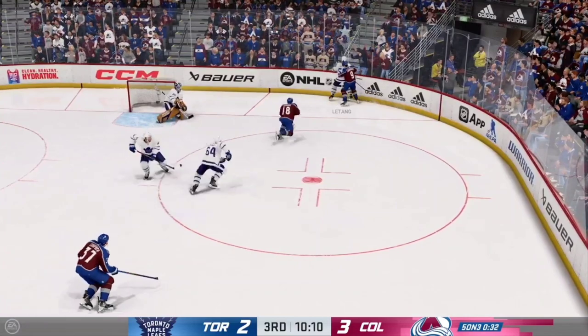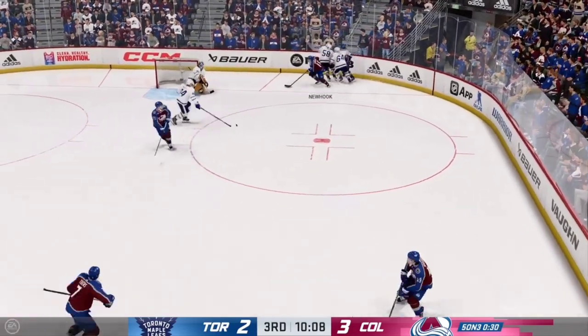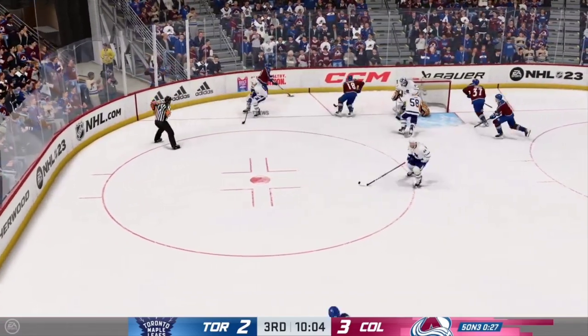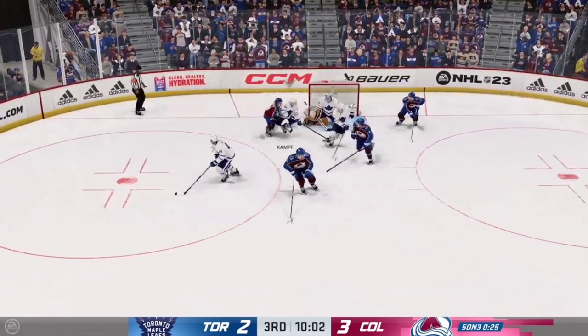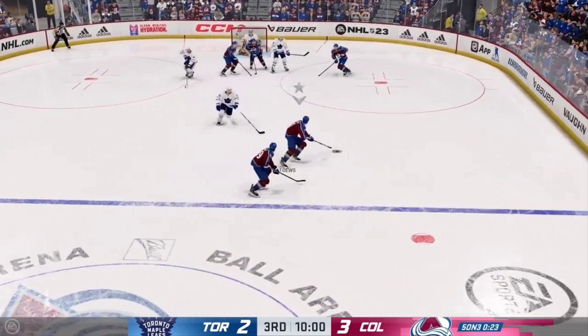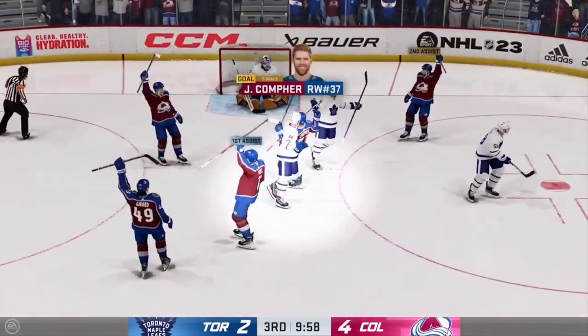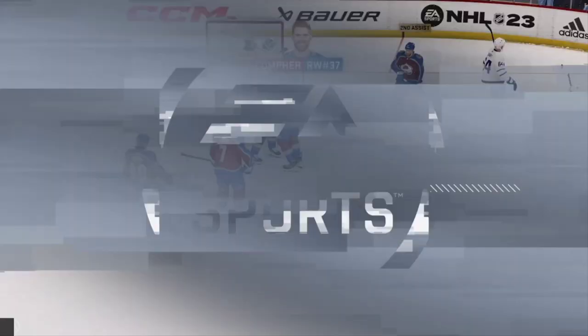Good fight for the puck along the boards. Colorado's got the puck along the boards. The Avs have it from the corner. Toronto's got control of the puck. Sends it out in front. What a finish on the play.